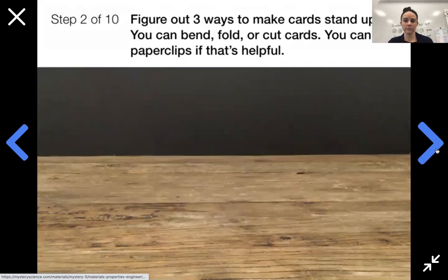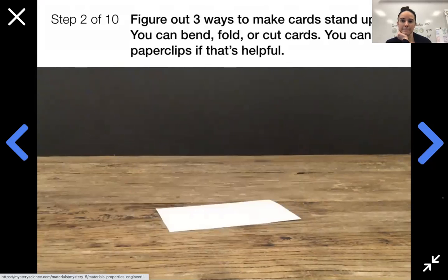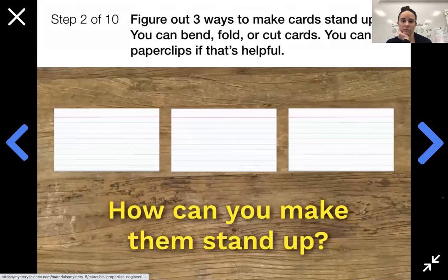Here's something to get you thinking. If you try to stand a card on its edge, it falls down. So see if you can figure out at least 3 ways to make cards stand up on their own. You can bend them, you can fold them, you can cut the cards. You can use paper clips too, if that's helpful. Use your imagination. There's no wrong way to do this.